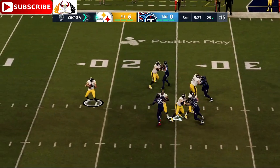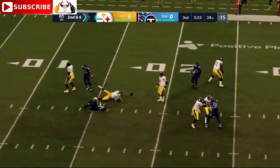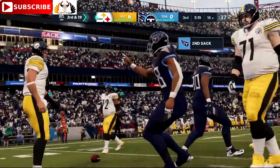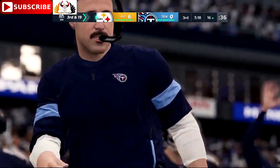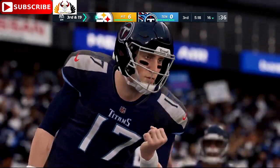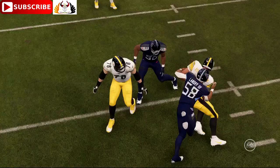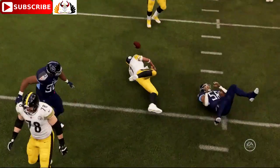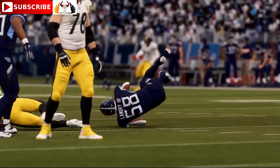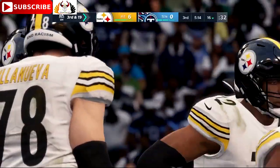Looking to throw again on 2nd down. Roethlisberger. Pressure comes, and the Titans able to bring him down. Harold Landry able to get in there for his second sack of the afternoon. We are seeing two really confident defenses imposing their will on these offenses in this game. Yeah, absolutely, going toe for toe. Just curious if one of these offenses can wake up a little bit. Is there any way they can find something that can pop, something big to knock them back on their heels?